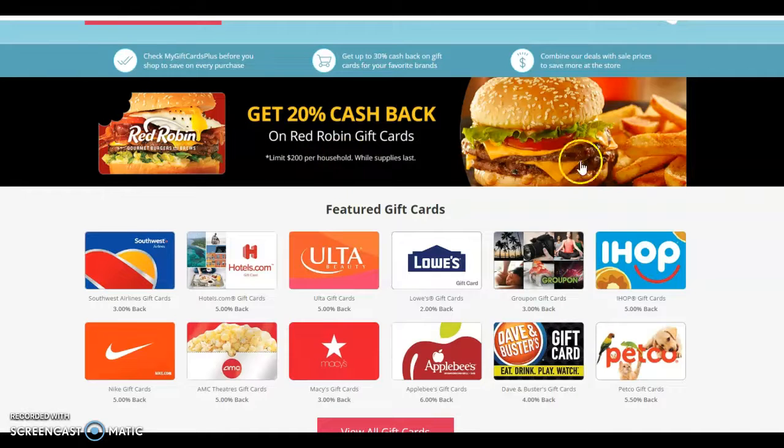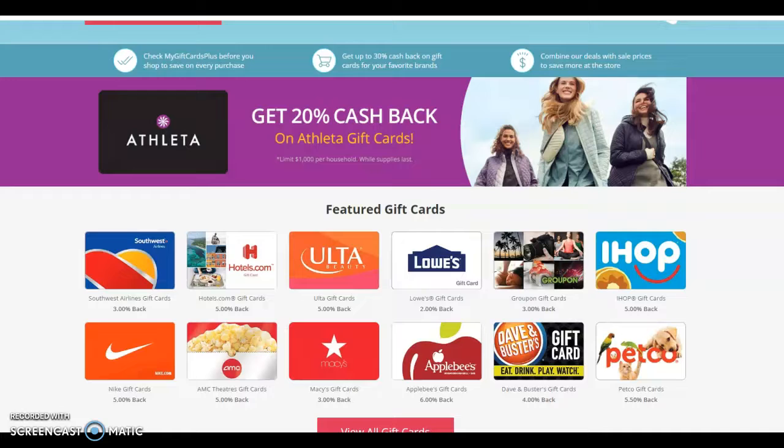But right now, if you buy a gift card through Red Robin, you can earn 20% cashback, which is huge. And then if you buy an athletic gift card, you can earn up to 20% cashback, which is really awesome, especially if you combine this with earning through another cashback website like Swagbucks or RetailMeNot or Ebates or TopCashback. And you can maybe earn up to 30%, 31%, 35% cashback, like if you go through those other cashback websites and use a credit card where you can earn cashback. So this is definitely a real cool way to earn easy Swagbucks.